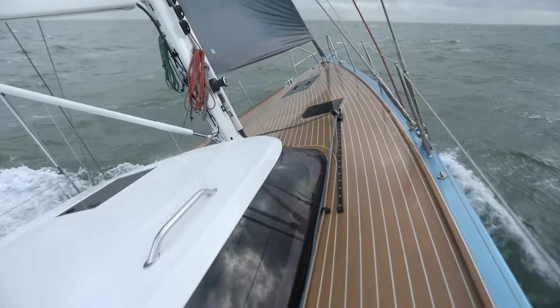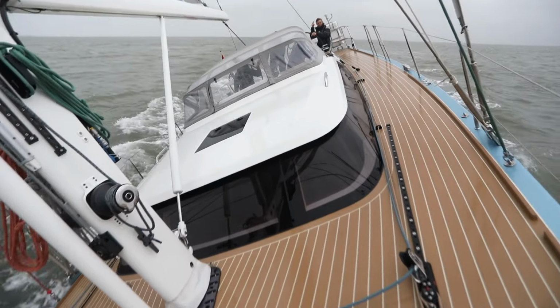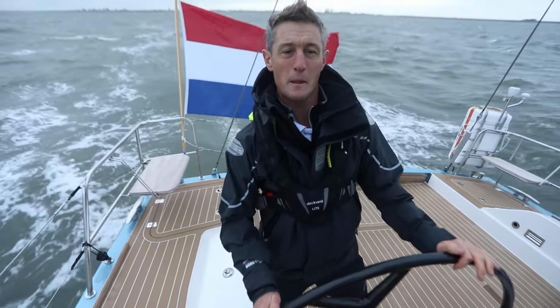So we've reefed the boat a bit now, and we've got two days on board. So it's a good chance to really get under the skin of this really good looking new Ubbo Vrolijk design.